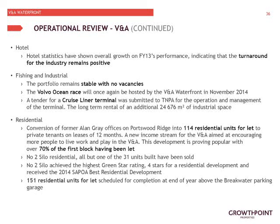On the residential side, we converted the old Allan Gray office space on the Portswood Ridge to 114 residential units, which are pretty much ready for letting at the moment. This is a new income stream for the waterfront, so as opposed to just selling the properties on sectional title, we're trying to create a new long-term growing income stream. And 70% of the first block has already been let.